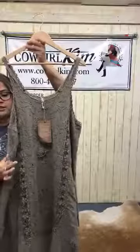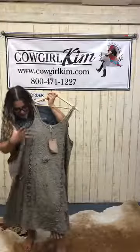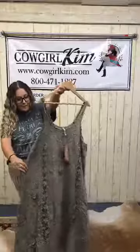This one is item number 98. It is the Magnolia Pearl Slip French Linen and Coronado Slip with embroidery in the color clay. But look how cute this is. Their stuff is just so romantic, as they say. So bohemian. I mean, the embroidery work on this, it is such a thick material.